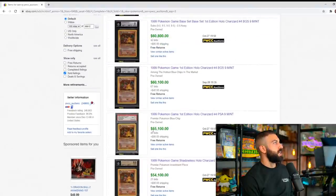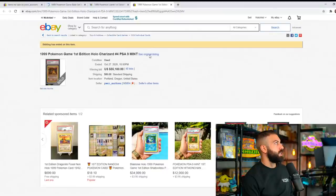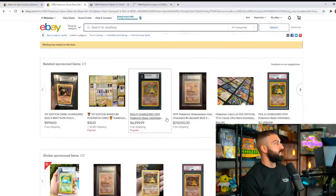That's interesting. The 9. So, okay, I want to address this because let me just double check the Charizards here. So, the 9 from Beckett actually went for more than the PSA 9. So, this is what I'm talking about.